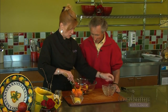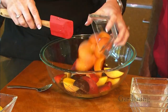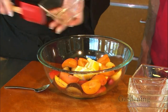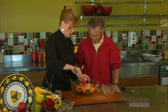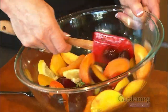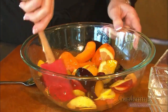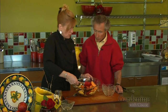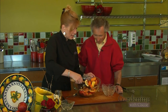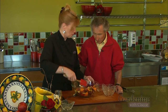And you can see what I've done is I've just pitted them and just sort of cut them, kept them in pretty large chunks, apricots. And then, just because it's pretty, I put some lemon slices in there as well. Oh, wow. And it is pretty. Isn't this fun? Just toss that up, all those beautiful little chops. Now, if you've got other little blossoms in your garden, like lavender blossoms, or little edible blooming herbs, you can toss those in here as well. And any other stone fruit that you love. And maybe, at the very last minute, throw in a few blackberries or whatever.